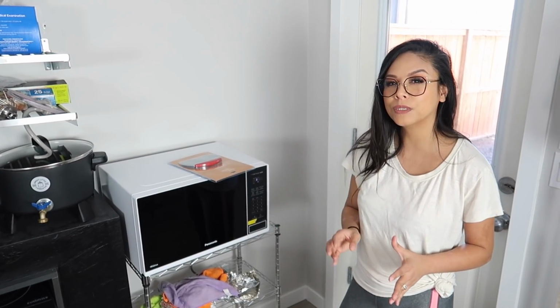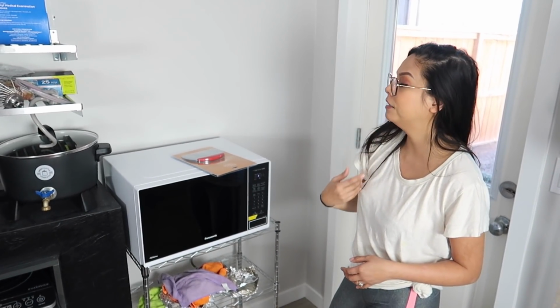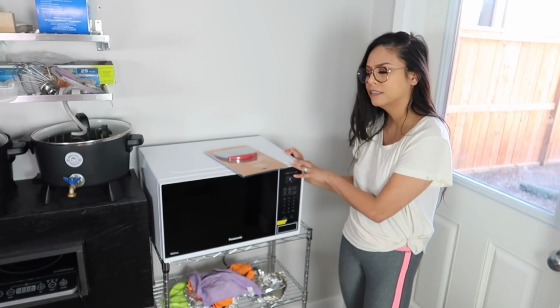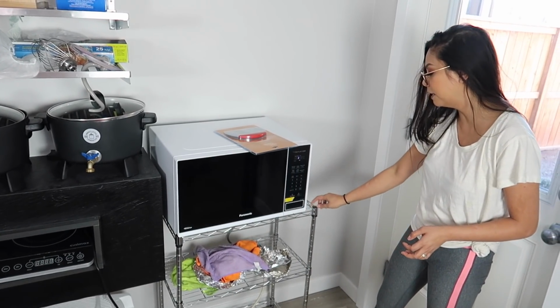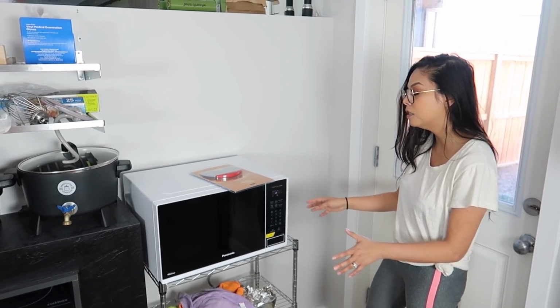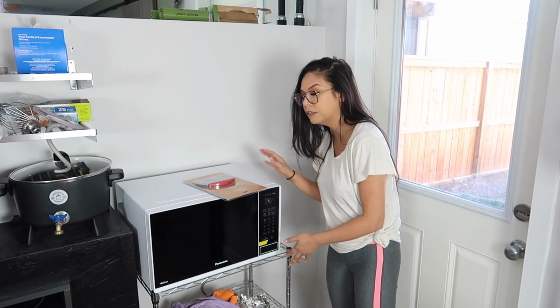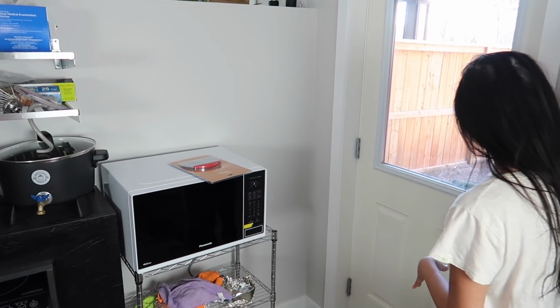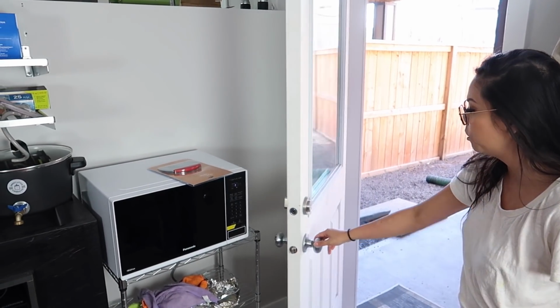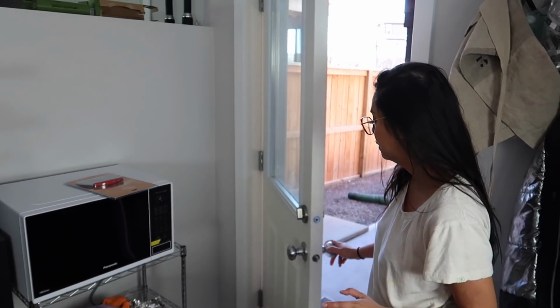One of the things that we really needed in the studio space was a microwave, and so we got one from, I think this was from Costco? Yeah, this was Costco. So we got this guy from Canadian Tire, and it ended up being perfect, not just for this microwave, but it also is perfect for the door that's here. It doesn't obstruct the door from opening and closing, which is perfect.